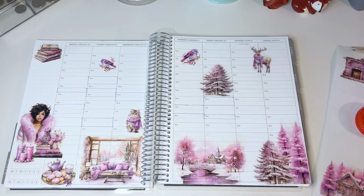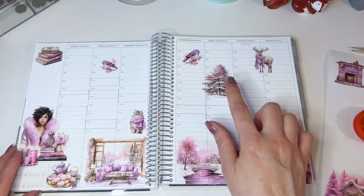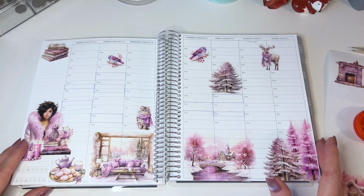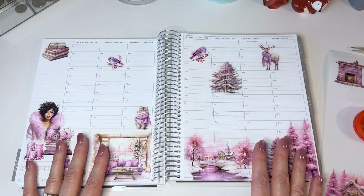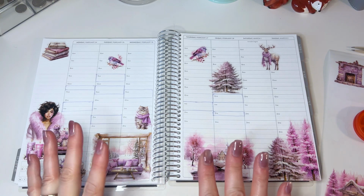It's okay. I love this. You know what? I love it all. Even this tree. I really need to learn to stop when I start looking for extra stuff. I just need to stop. And so this is my takeaway, but I love this.